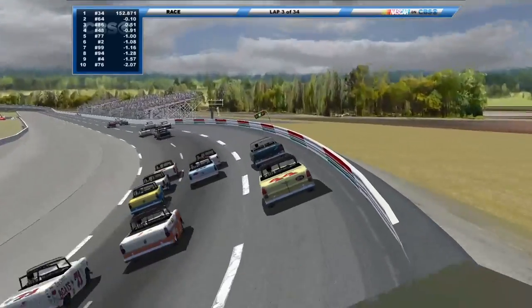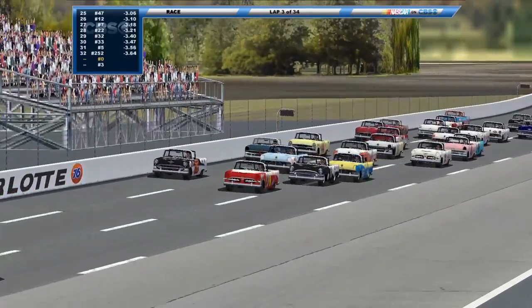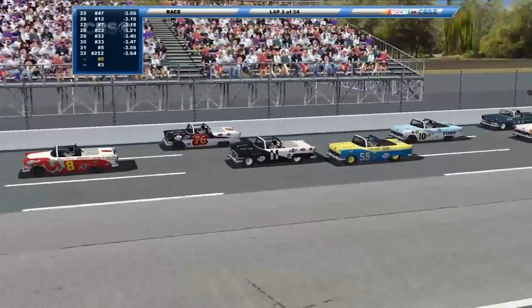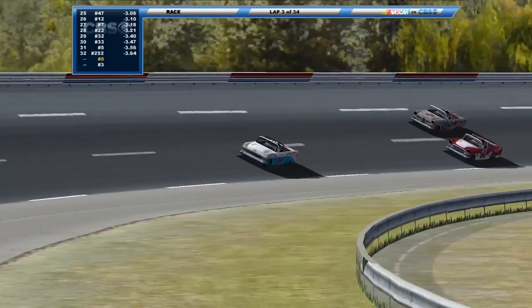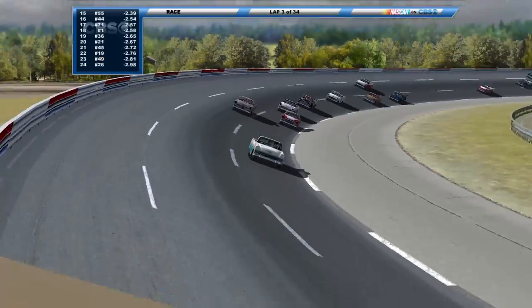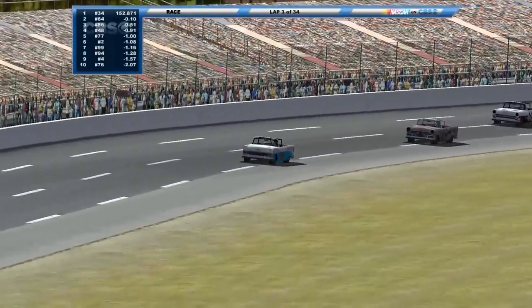They're still running in a big pack back here. And the 3 did not get across the line, so we have no idea what happened to him. I mean, we know it's mechanical, but exactly what? Big lead for the 34 here.